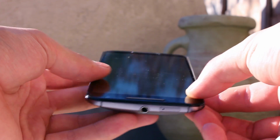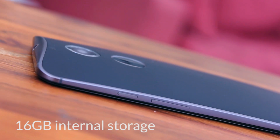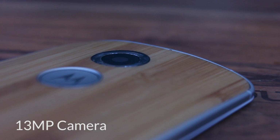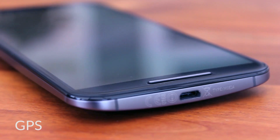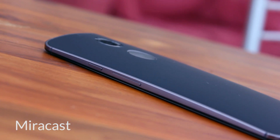Before we get into the review, here's the main talking points. A 2.5 GHz quad-core processor, 2 GB of RAM, 16 GB of internal memory, 5.2-inch AMOLED capacitive touchscreen, 30 megapixel rear camera, Bluetooth 4.0, Wi-Fi, GPS, micro USB with USB host, 3G and 4G, and Miracast screen mirroring.